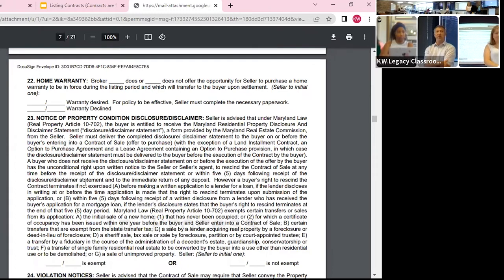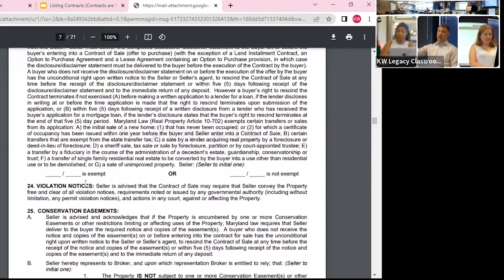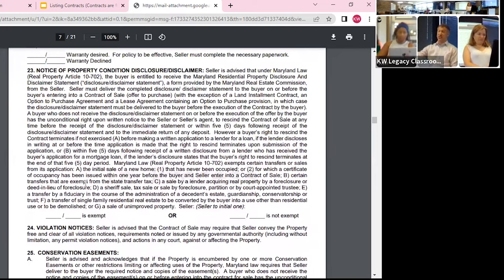Something to be aware of, though, especially from a listing perspective, is that a lot of home warranties will protect the seller while it's on the market. There are some risk-averse sellers who think, what I don't want is my HVAC to go out if I'm on the market for 60 days, and they're willing to pay for that insurance as well. So that's one way to pitch it, not really personal.